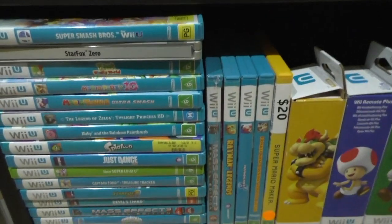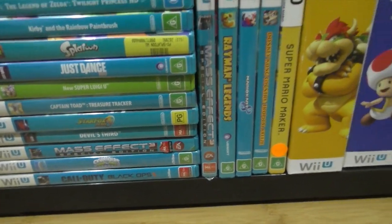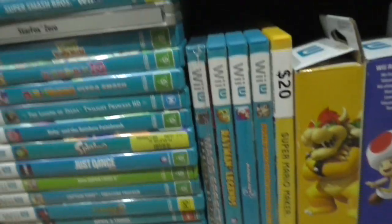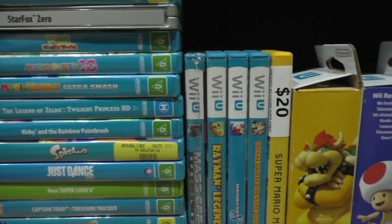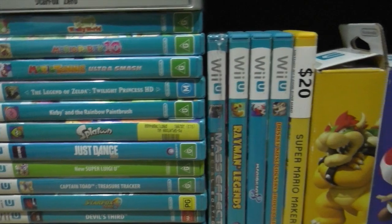Down to my Wii U collection. Like I said, it's not massive, but I'd like to think I have most of the main ones, like Splatoons and Marios and Zeldas and Smashes. The new Super Luigi U, I reckon that's going to become quite collectible in a few years, if it's not already.